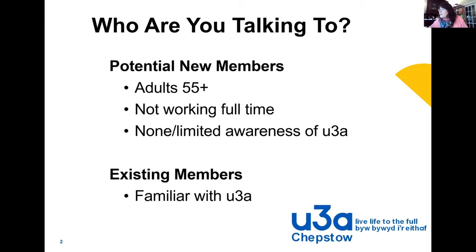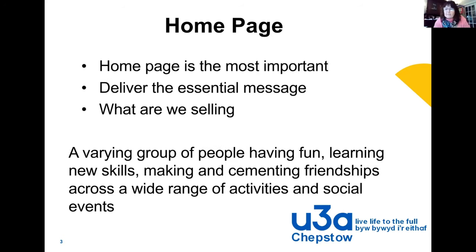So if we now start thinking about the most important page on your website, this is because for most people, this is the very first place that they're going to come. Every piece of research you look at is going to tell you that you have 15 seconds, that's it, before they decide whether they're going to find out more or click out and go somewhere else. So what you have on this homepage is the only thing you can do, which is to deliver the essential message about U3A. What exactly are we?